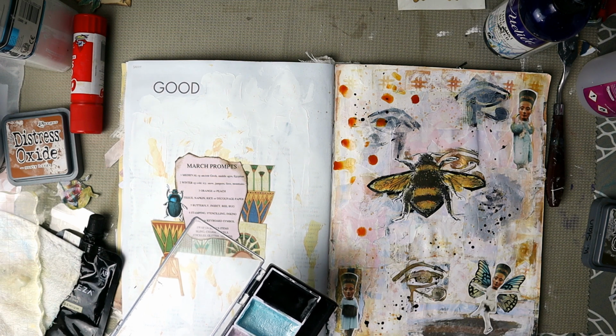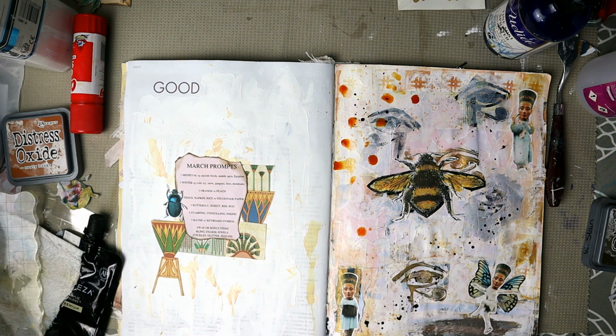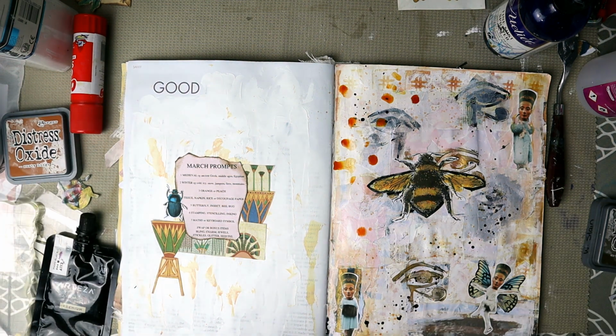I'll need to let that dry before I can put any more highlights or anything on it. So I'll just leave it for the time being, let it dry, come back and finish off the little bits and pieces. While I've got the paints wet and the brush handy, I'll just put some splatters on this other side.